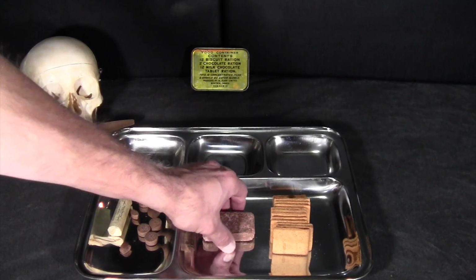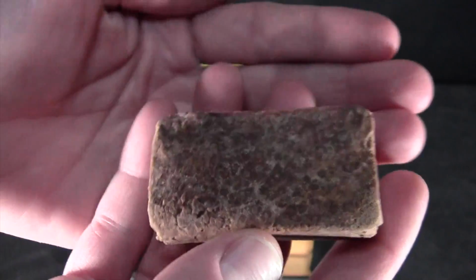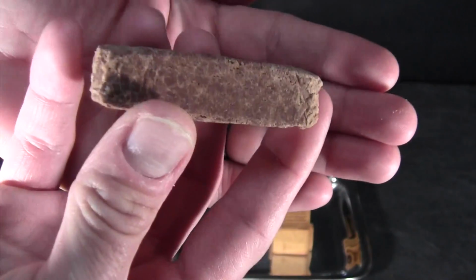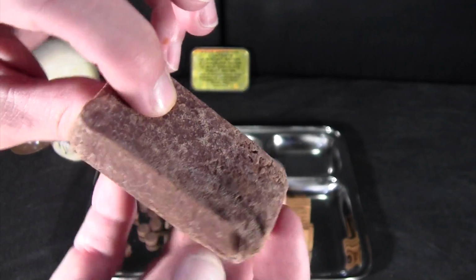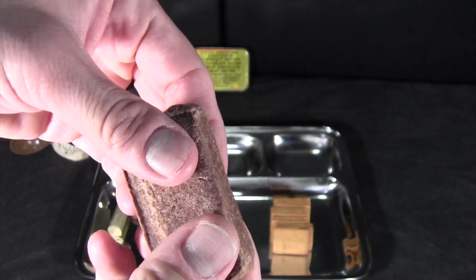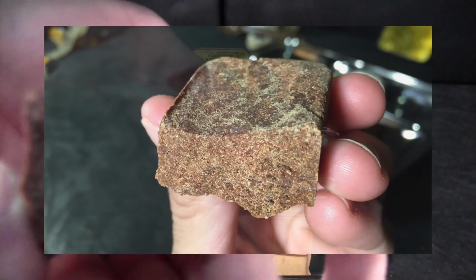For the chocolate bar, the Life Raft ration, again you can see some surface blooming on there, but overall the chocolate bar certainly retains its own substance. It's not swollen or puffed. There's not a whole lot of blooming or oxidation on the surface. Let's break it apart and see what it looks like inside.